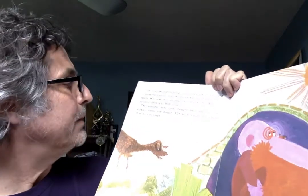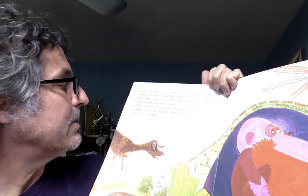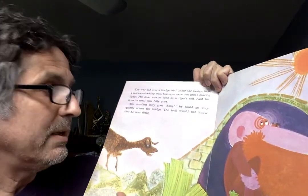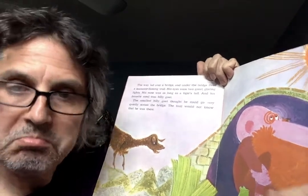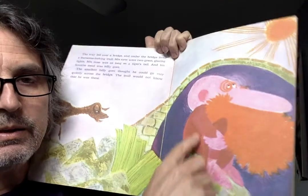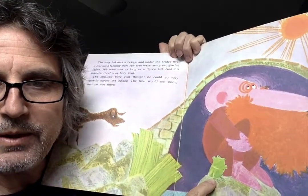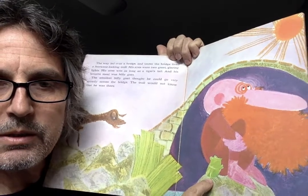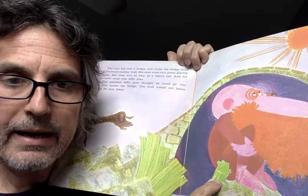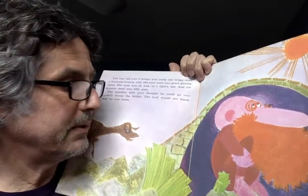The smallest billy goat thought he could go very quietly across the bridge, and the troll would not even know that he was there. That makes sense. Let's see what happens. Here again, we've got our troll under the bridge. We remember the frog from the cover of the book who was painting the title of the book, sort of hanging out right beside the troll. Maybe they're friends.